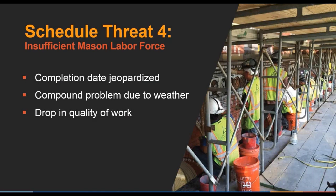Now, the final schedule threat is insufficient mason labor force. About halfway through the project, after we started, construction really started ramping up in the district, and it was resulting in a labor shortage, particularly of masons. As a result, when you have a hot construction market, you start losing your employees to other contractors. Tom and I were really concerned because the completion date was jeopardized. We were also concerned that the problem would just be compounded due to cold weather coming. And on any project, if you have insufficient labor to complete on time, you're going to lose the quality of your work.